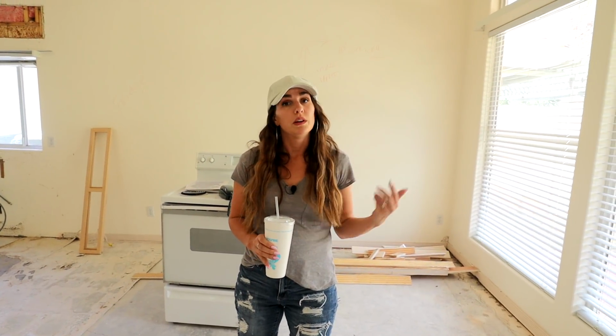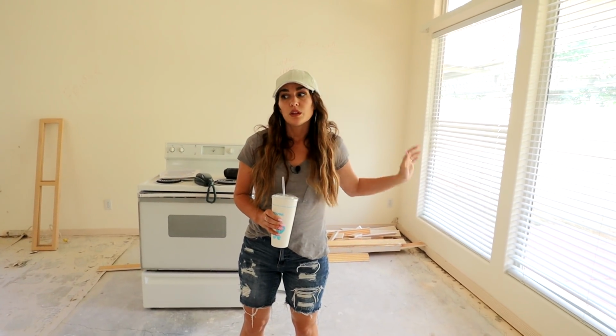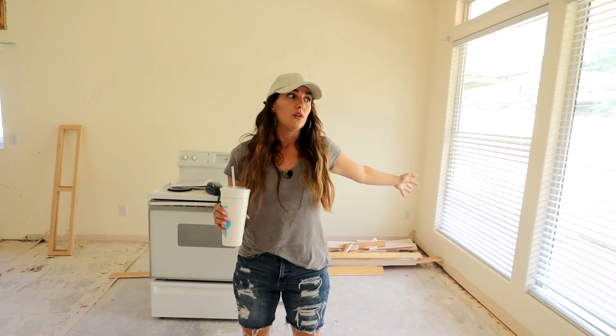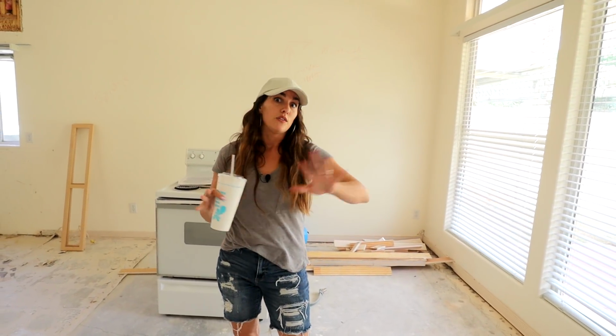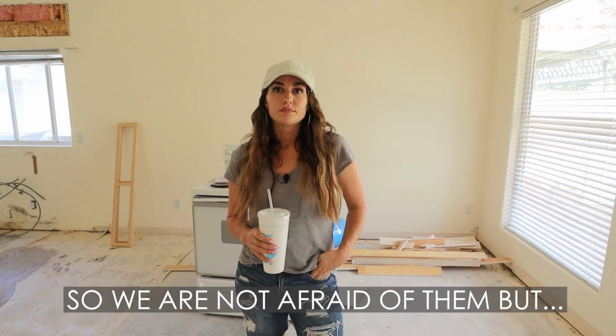gonna be expensive because these are like major things. We're replacing drywall, possibly wood in the framing, and ripping up literally everything. We had to treat the entire house for the termites because even though they found them there, they could be everywhere. So we did that on our home. Yeah, right? It was the first remodel project. We did it on our home, so we're not afraid of it.